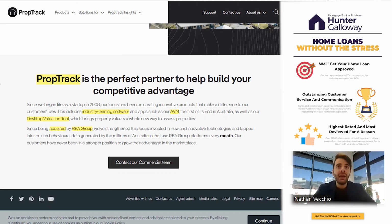So PropTrack, they're effectively a leading industry software company that really crunches the numbers for property statistics. They do reports such as AVMs. These are known as automated valuation modeling assessments that the banks use. They also have a desktop valuation tool that valuers use, and they actually were acquired by REA Group, which is realestate.com.au.